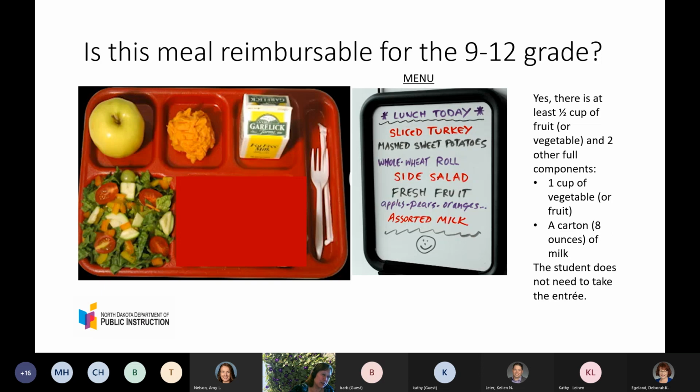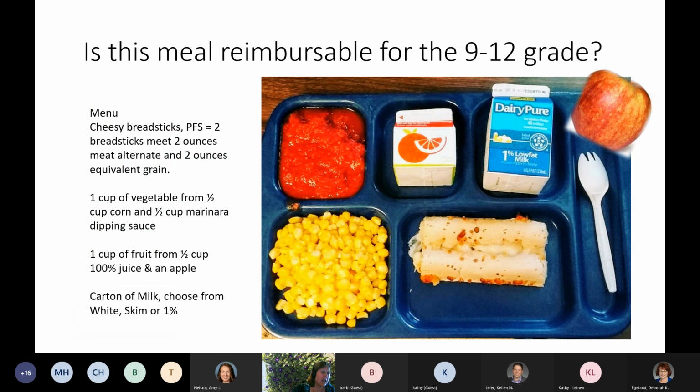Now, if the student didn't want those sweet potatoes, just wanted their salad and apple and a milk, you would have to count the salad as that half a cup of vegetable, and then the fruit is 1 full component along with the milk. So that's where it starts to get a little tricky, that they need to have full components. Let's do a different meal now.